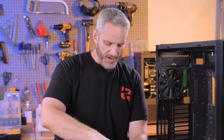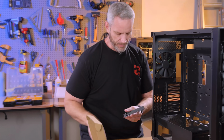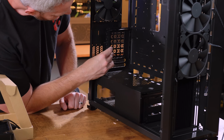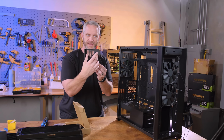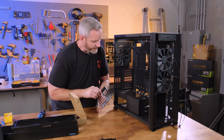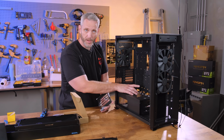They give you this bracket right here. This bracket will allow you to take out some of these PCI Express expansion slots, and then you can put this in there, which will give you the proper vertical mounting for the PCI Express mounting spot on a graphics card, so that those are flipped 90 degrees. And then there are two holes right here, which is where your PCIe riser card would go.